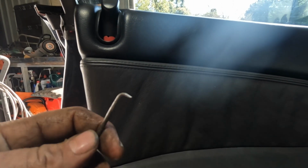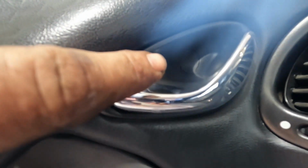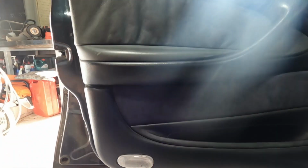Now, I didn't do that. That's been like that. But I'm just going to use a little seal pick to get in there. But if you've got any other tips of how to get them off, let us know. And these little black cat ones, how to get them off without damaging them or scratching them. Sorry about the sun. Right, I'll pull the rest of the screws out. We'll pull that door card off.